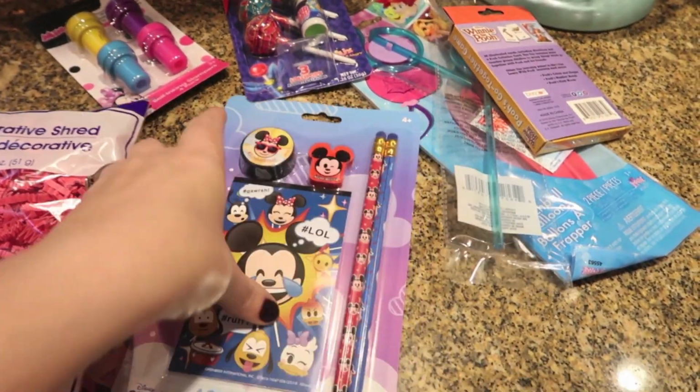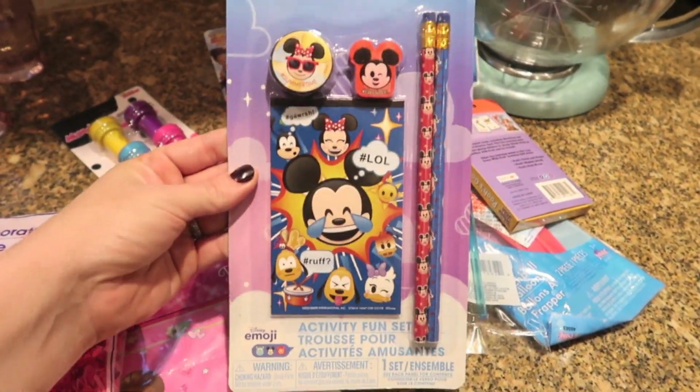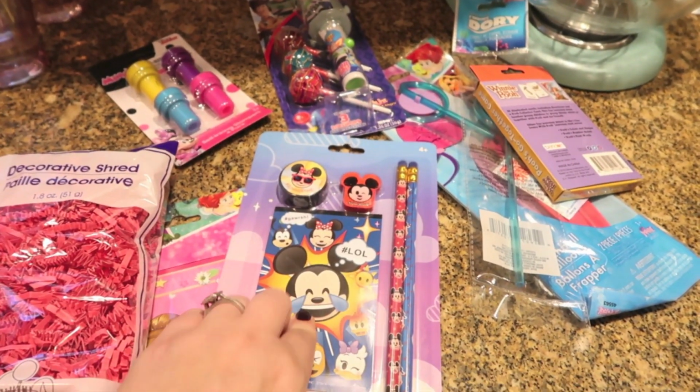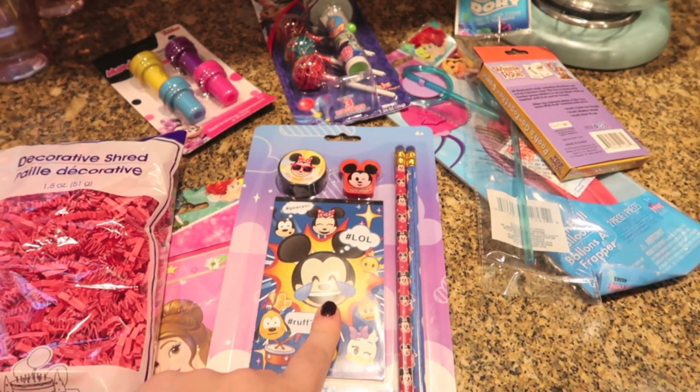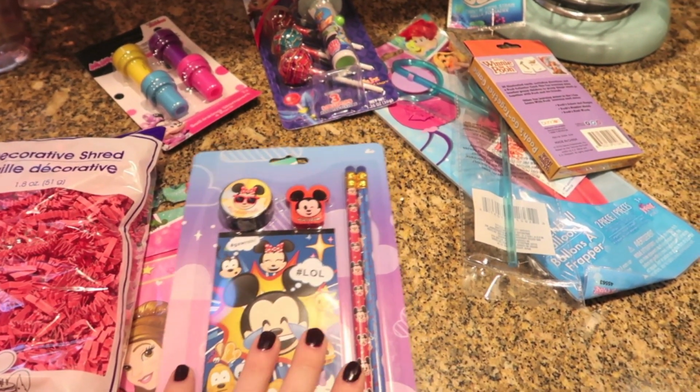I got this little kit. I thought this was just perfect. Look at how many pieces you get for $1. So there's a notepad and 2 pencils, a sharpener, and an eraser. I think I will open the package up and make it fit in the bag easy that way.